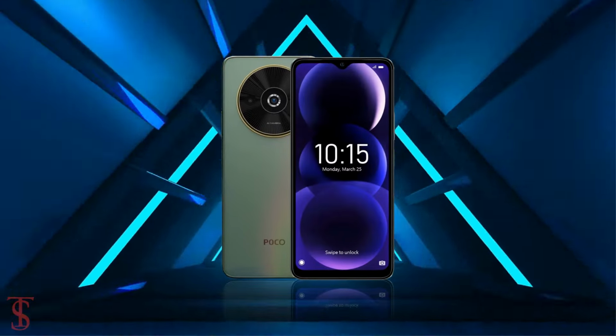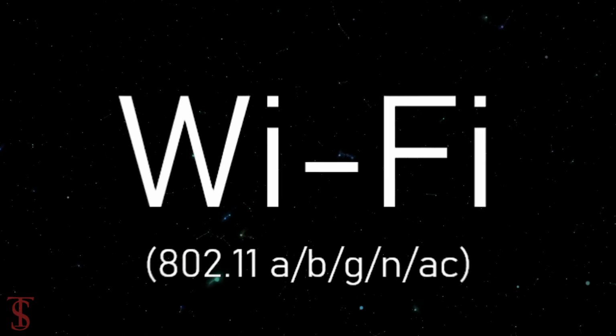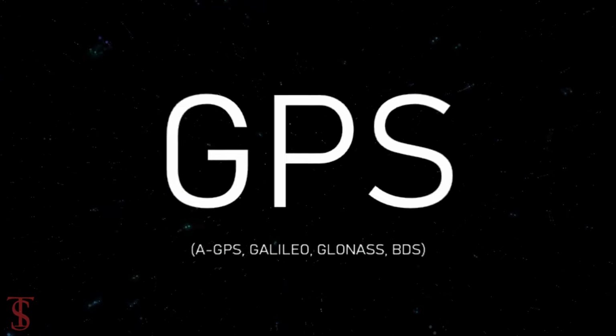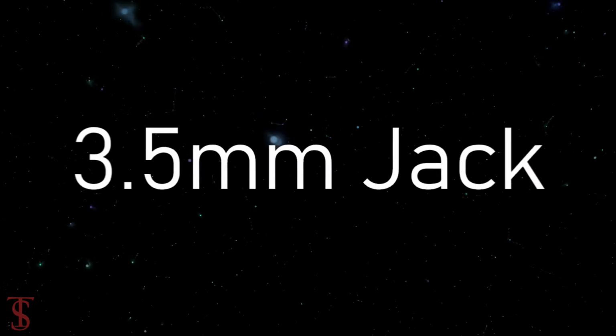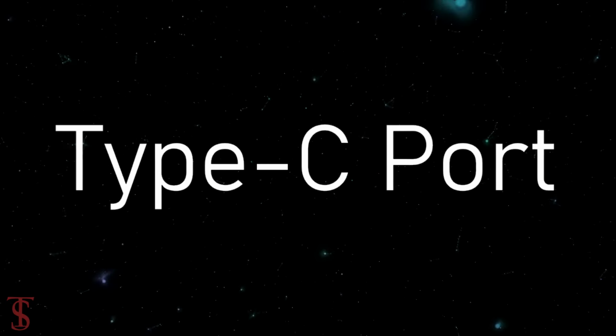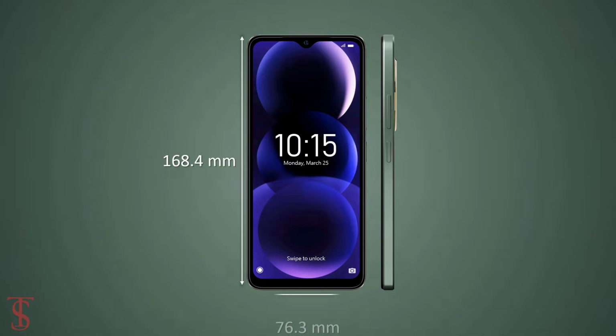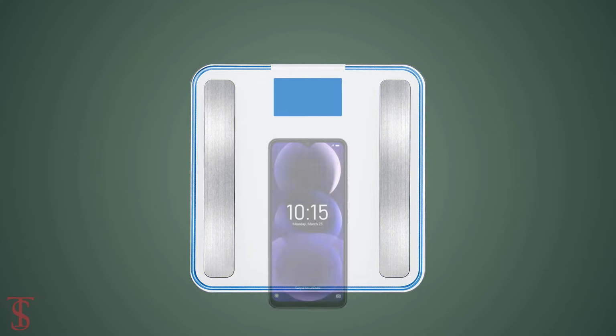The connectivity options on the phone include dual SIM 4G, dual-band Wi-Fi, Bluetooth 5.4, GPS, FM radio, a 3.5mm headphone jack, and a Type-C charging port. The physical dimensions of this smartphone measure 168.4 by 76.3 by 8.3 millimeters, and it weighs around 199 grams.